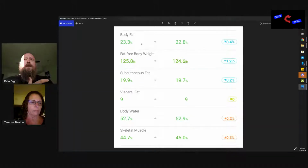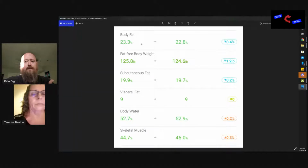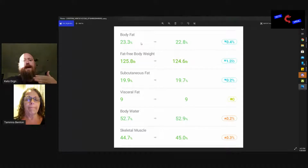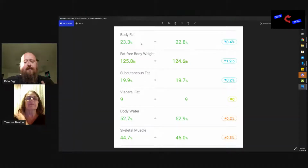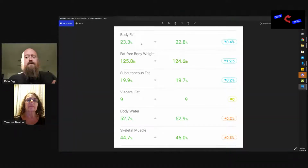So in this particular case, 23.3% body fat is actually really, really good for you, Tamara, for being a female and being your age and your height. And actually height has nothing to do with it, but your age and your height, that's a good number. Females are supposed to have more body fat than males, just because you guys do a lot more, like create life, stuff like that, so your body fat numbers are actually really good.